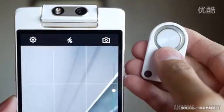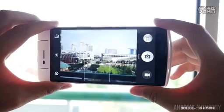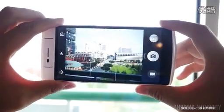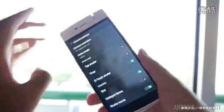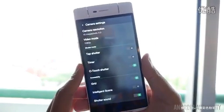And of course, you press in the middle and you'll be able to take your shot. As far as the camera application goes, it does look very similar to iterations from previous OPPO offerings, and there are quite a few options in order for you to cater the experience to what you want it to be.